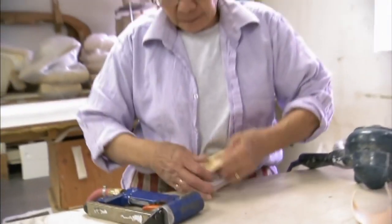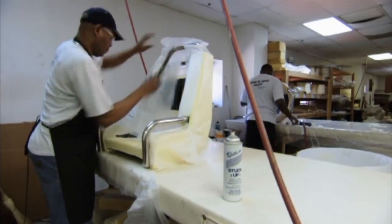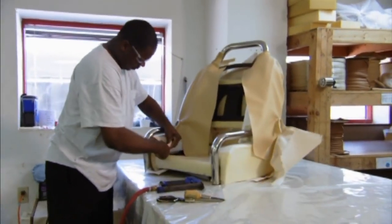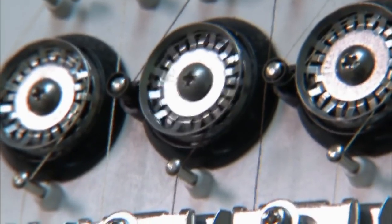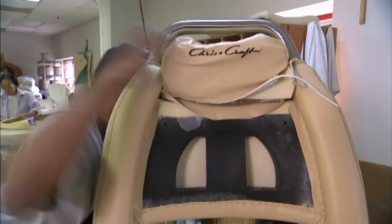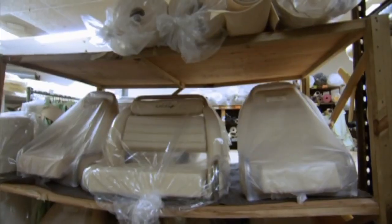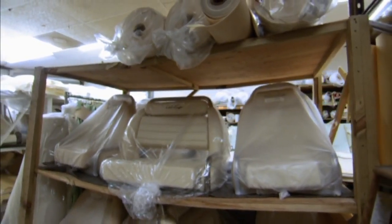Before the leather can make its way onto the seats, the stainless frames are wrapped in plastic-coated foam, which prevents deterioration from the constant exposure to caustic sea air. Once the foam is in place, the seats are wrapped in leather by Chris-Craft's team of expert upholsterers. And finally, with the help of an advanced computer program, an embroidery machine stitches the company logo into every headrest. The finished pieces are then assembled and placed in storage until installation.